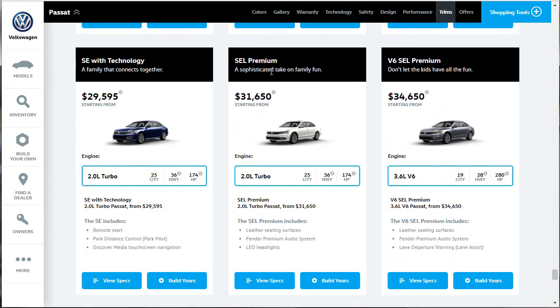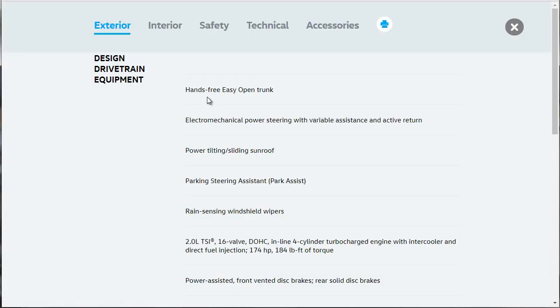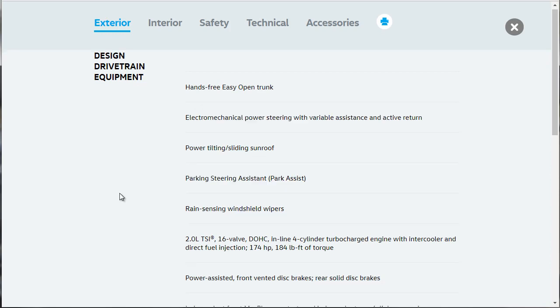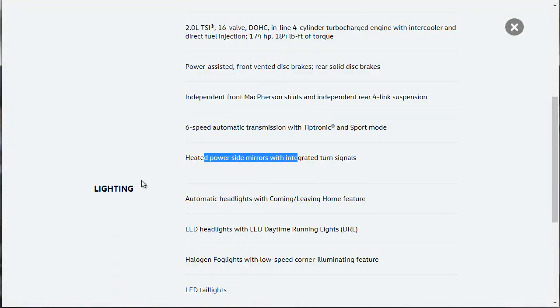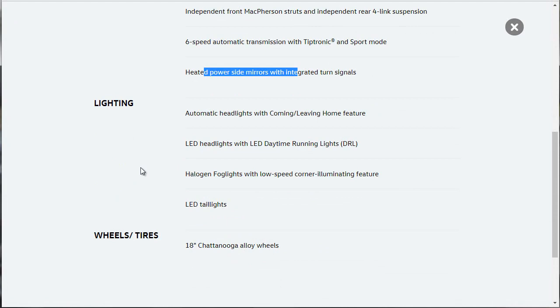Let's look at the SEL Premium, a sophisticated take on family fun. Now you get leather seats, Fender Premium audio system, and LED headlights, full LED headlights. Let's look at the specs. Hands-free, easy open trunk now, right? Same kind of power steering. Now you got the sunroof. You got the park assist. You got the rain sensing wipers. Same motor. Power assisted brakes. Yeah, that's the same. The heated mirrors with the turn signals. We know that. We've got that going already.